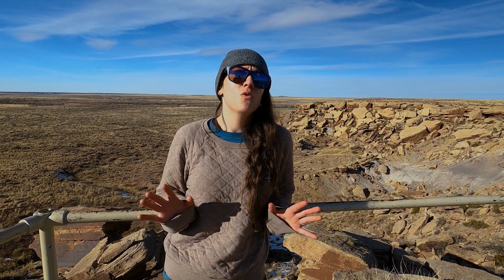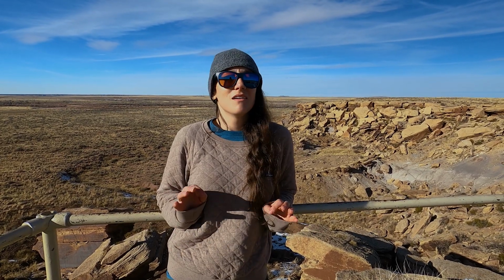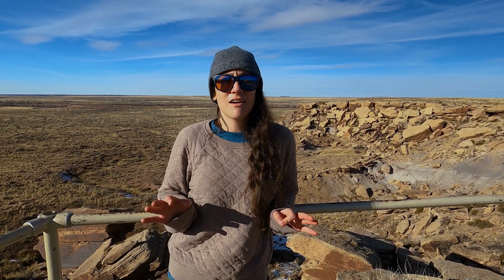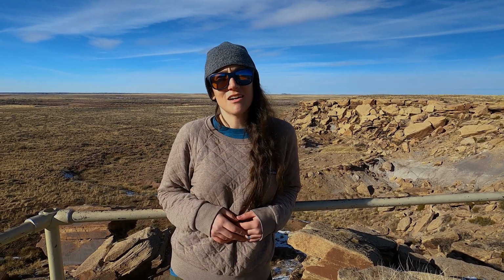But this area of the park has over 650 different petroglyphs that date back over 2,000 years old. Sorry, not 200. Haha. 2,000 years old plus. The fact that there were people living out here that long ago, if only they could tell us what it was like now.